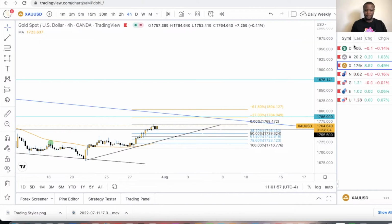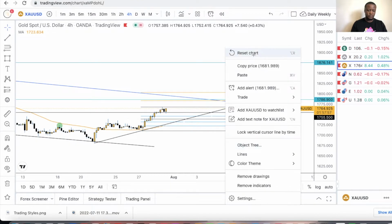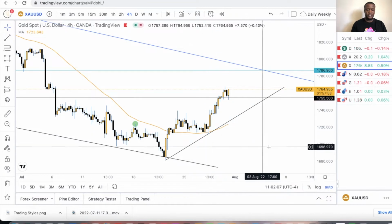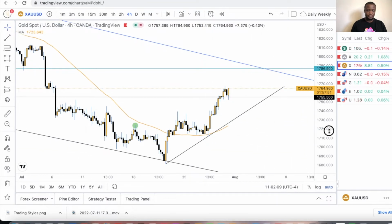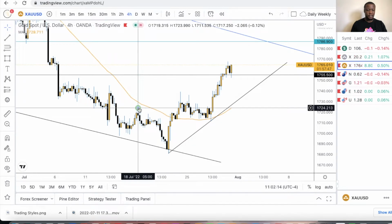Alright, so this week in gold, we did see the breakout like I said it was going to happen. I said once we break this level right here, once we get above this level, we will see gold go bullish.